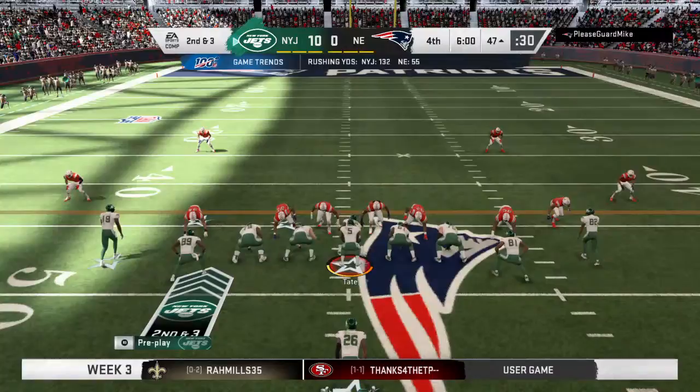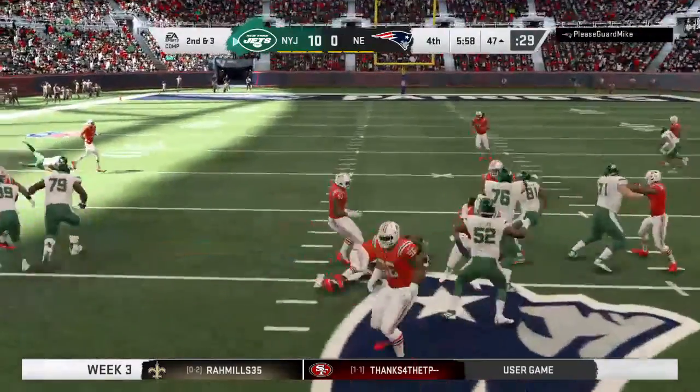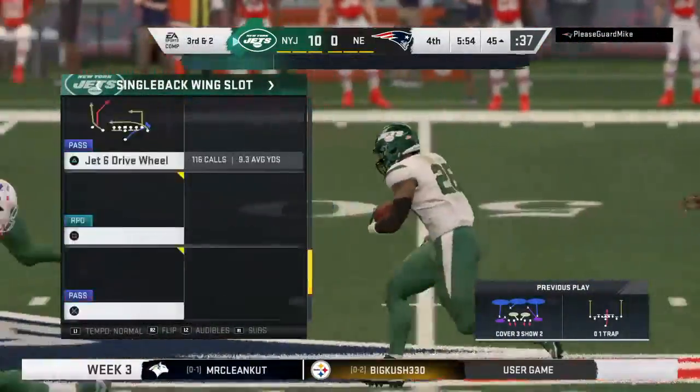Hey, keep it up. Watch twist. Again, it's Bell. And this won't be enough to pick up the first. A gain of 2, 3rd and 1.